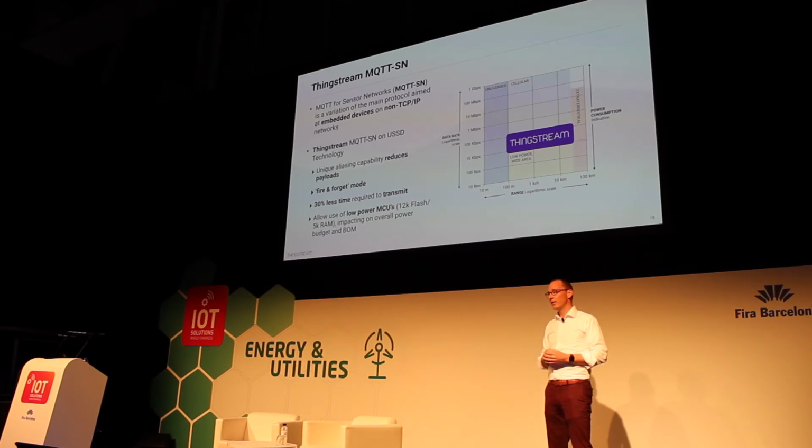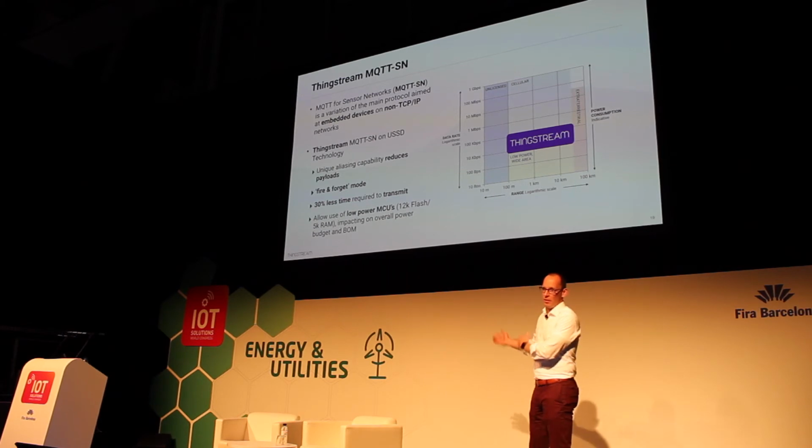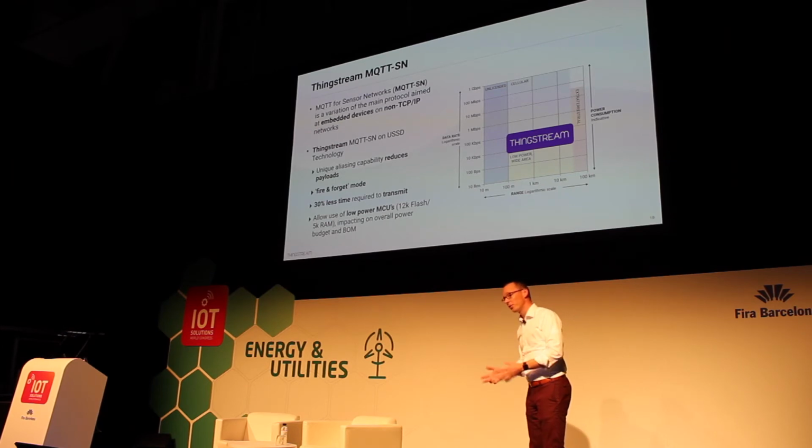The Thingstream SDK that needs to be installed on the modem actually uses very, very little, both flash and RAM. It's 12K and 5K. That is a good thing because it also allows you to go for cheaper hardware, and you don't need to have a lot of very expensive flash on the device.